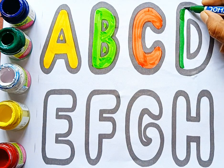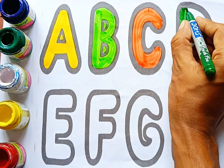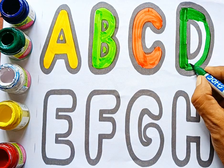Dark green color. D. D for dog, D for deer, D for donkey, D for dolphin.